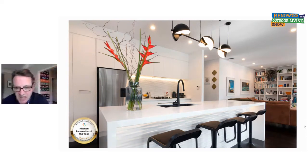Love those lights. They're just stunning. And we've seen this, the kickback, where the stools are, that textured kickback. We've talked about that a couple of times on the show, and that's also the splashback above the sink. Stunning. Congratulations to you, Dave, on that. That's the 2019 kitchen renovation of the year.